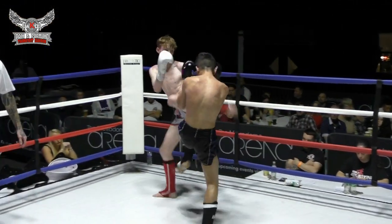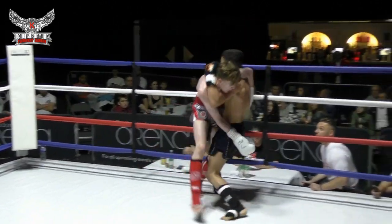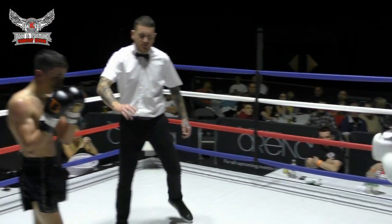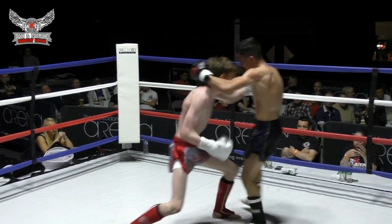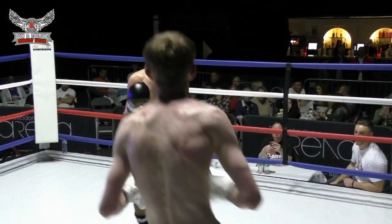Round 3 of 5. And Fanoui, you can see, set his stall out early here in the third. But Deakin listening to his coach, throwing the shots, and then looking to smother his opponent's work. Get your shots off, get your points scored, smother the work of your opponent. Push kick from Deakin, turns, throws the hook now. Nice right knee from Fanoui. He's looking to up the pace.